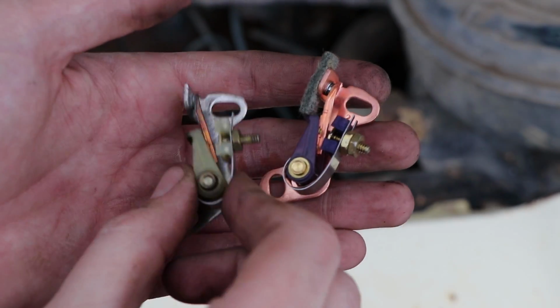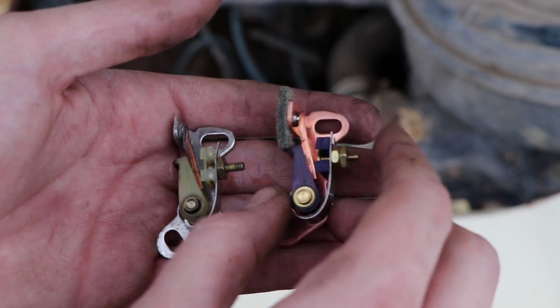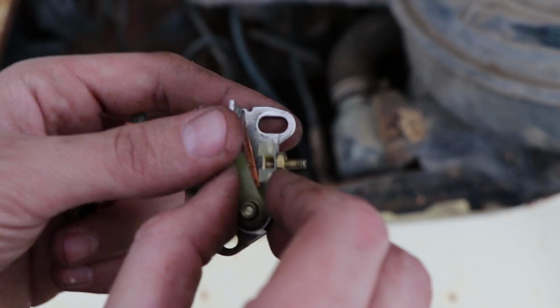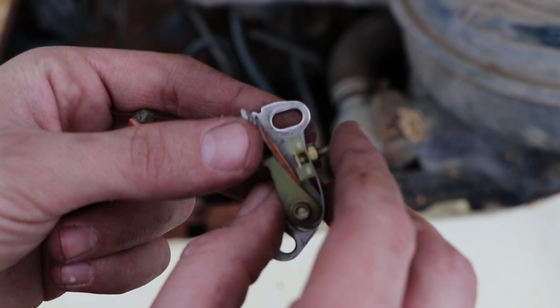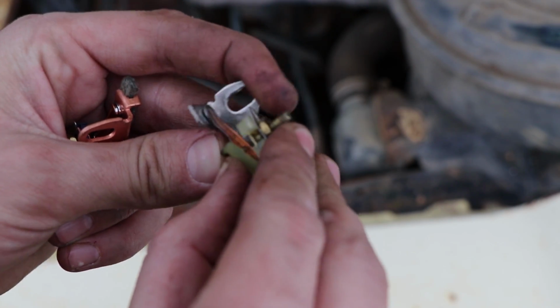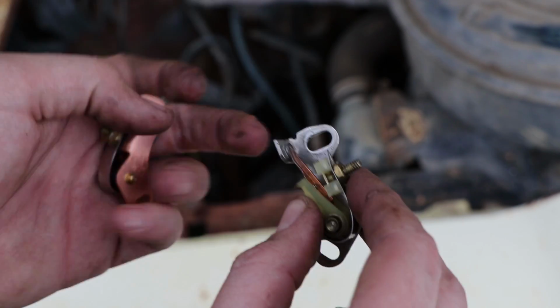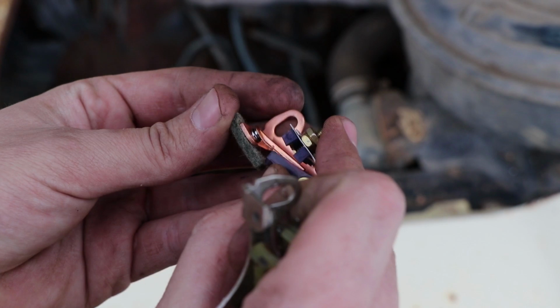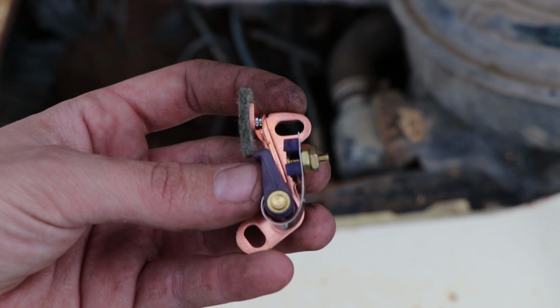So here we have the old points and we have the new contact for the points. So I mean, this one, it's worn. You can see that it's pretty thin. So I'm just wondering, you know, I couldn't even make it spark off of this. I tried opening it and it wouldn't do anything. So I'm going to try this new one, and I'm hoping that that'll solve our issue. So we'll pop it in there, set the gap. Hopefully it'll fire it off.